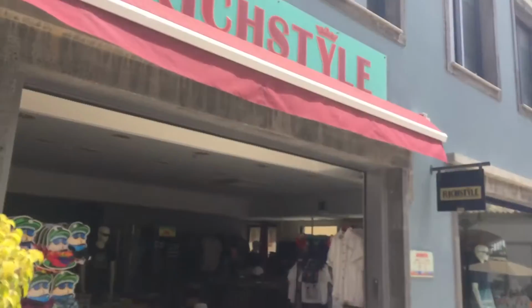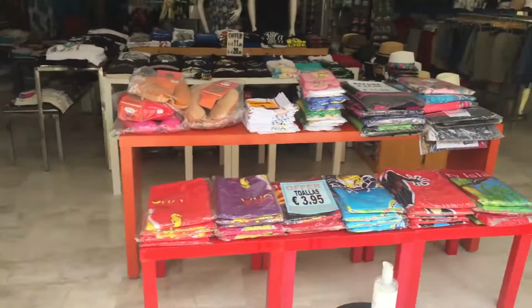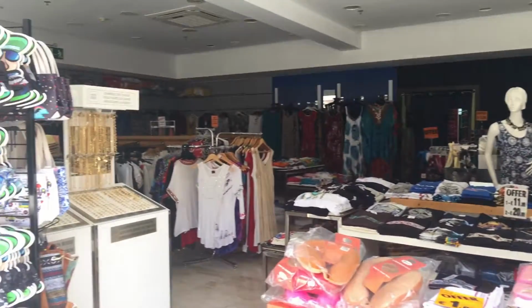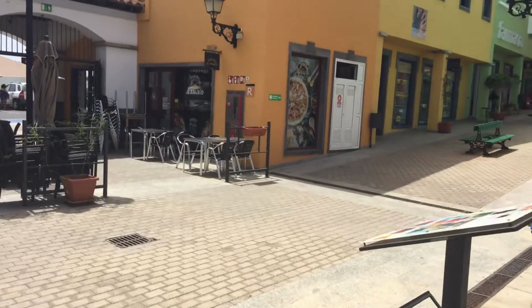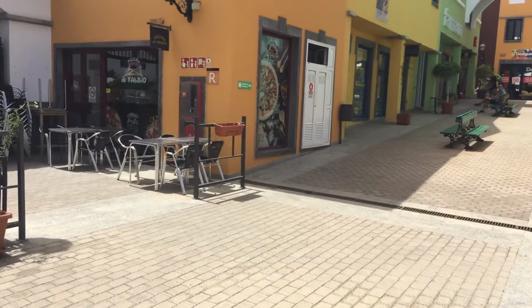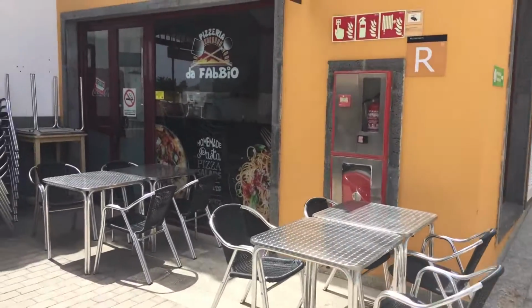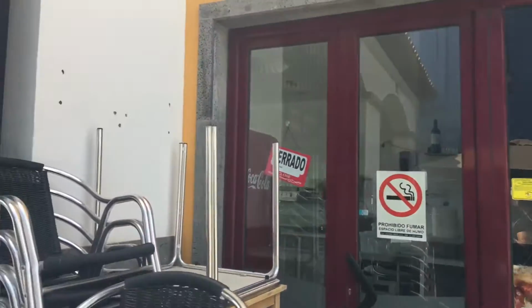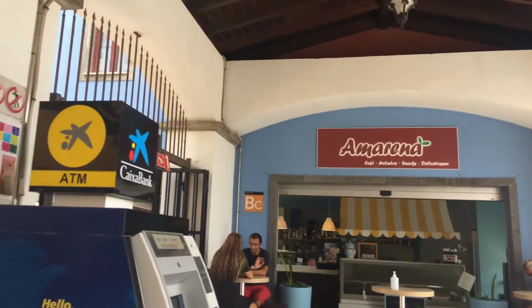This place is open, rich style. T-shirts, bandanas, all that kind of stuff. Pizzeria. Looks like it's closed at the moment. Pizzeria de Fabio, maybe it's open in the evenings. Hard to tell. Amarena, ice cream shop, open.